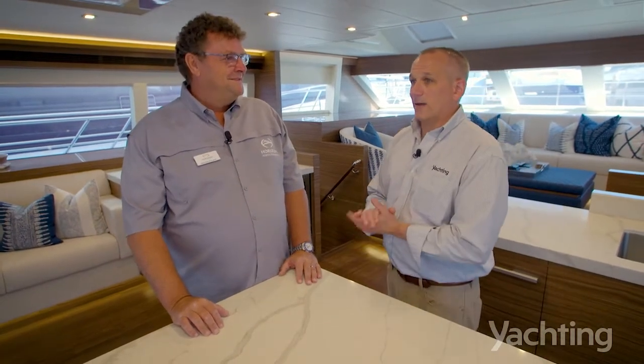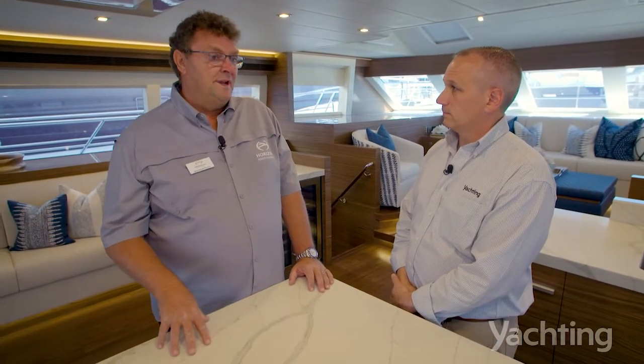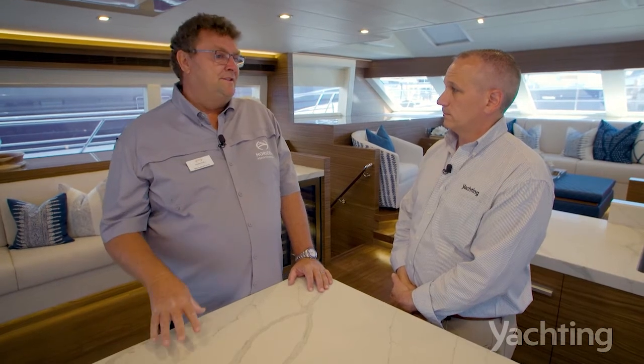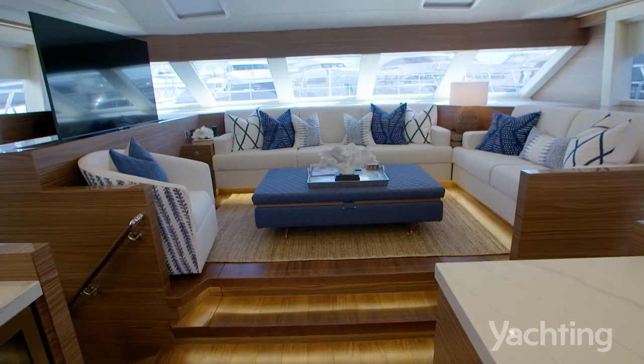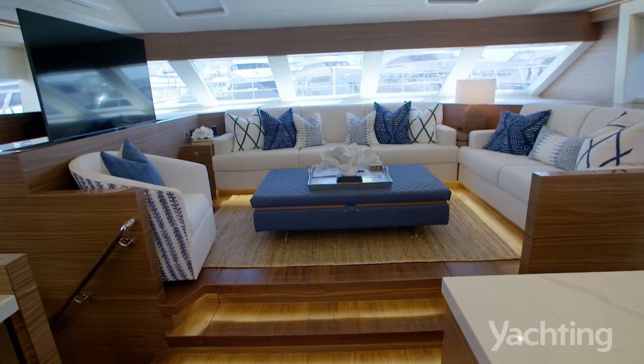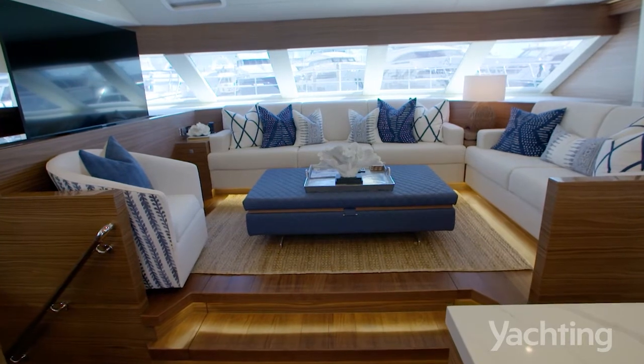So Horizon Power Catamarans has a fairly wide range of boats. Could you just talk about how this 60 falls into the range? So we've got four that we build right now, which is a PC52, that's our smallest, the 60, which is what we're on today, a 65, and we did a custom 74 as well. So where we are now is we're in the salon of the 60, and one of the big features of this boat is the layout options of this deck.